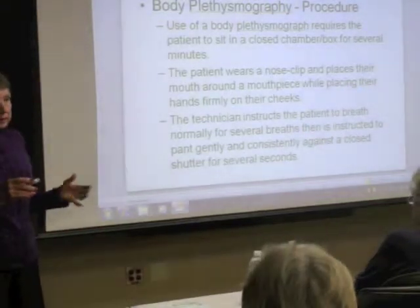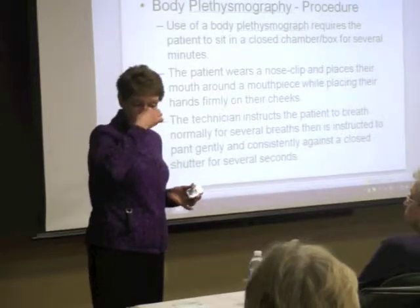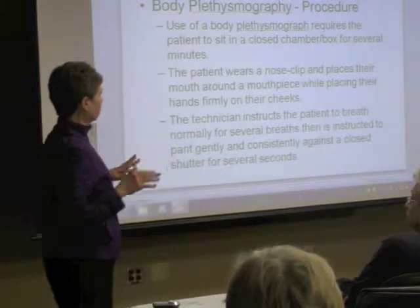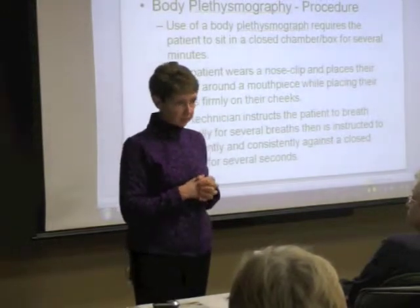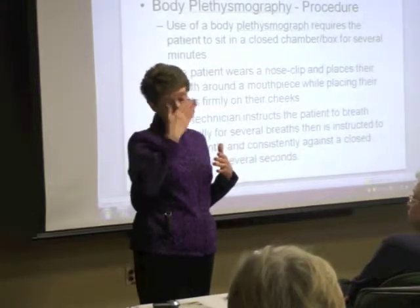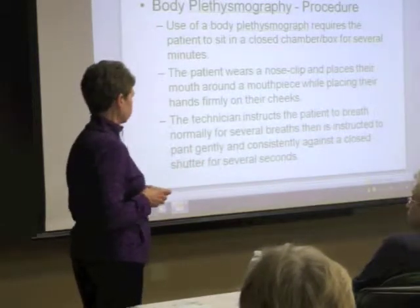You sit very quietly, the door is closed, and you wait about a minute just so that the patient's body temperature and the temperature inside of the box equilibrate. Then the technician, you're going to have a little nose clip on and a little mouthpiece in your mouth, and the technician's going to ask you to take your hands and gently press against your cheeks. You're going to breathe along nice and easy for a couple normal breaths, and then the technician's going to ask you to pant. And it's a gentle pant. You pant for 2 or 3 breaths, the shutter is closed, and suddenly the shutter opens up. For just a second, there is no air there when the shutter's closed and you're panting against that closed shutter. It's a little scary, but most patients are able to tolerate that.